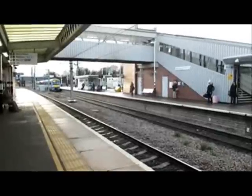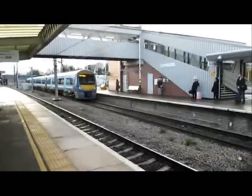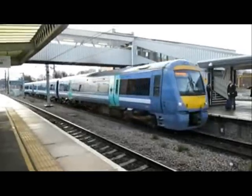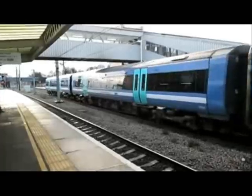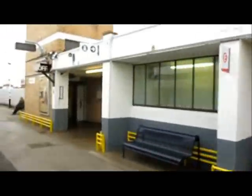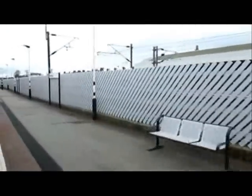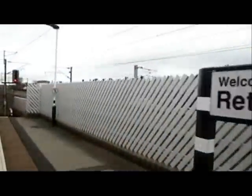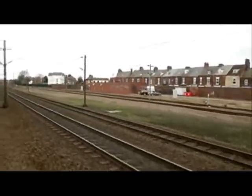Anglia unit coming in now, runs between Peterborough and Ipswich. Very good. We might like a little window shot. Don't know whether there'd be a couple of track machines here, but there's not.